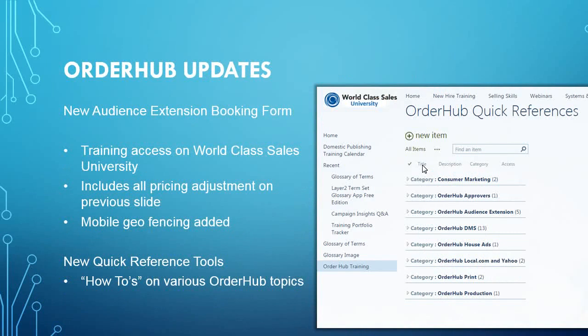Okay. OrderHub updates: new audience extension booking form. We have training access on the World Class Sales University. Includes all pricing adjustment on the previous slide. I think that might have been from the original slides on ATE that we had right there, but we can get you that slide. Mobile geofencing is added. I know that we've had a few orders go into mobile geofencing.